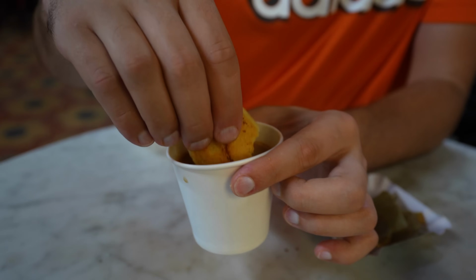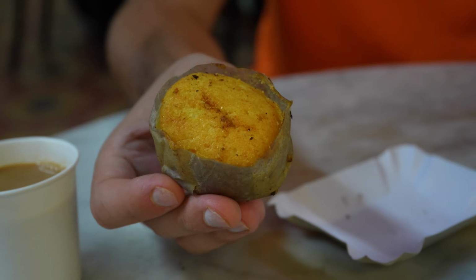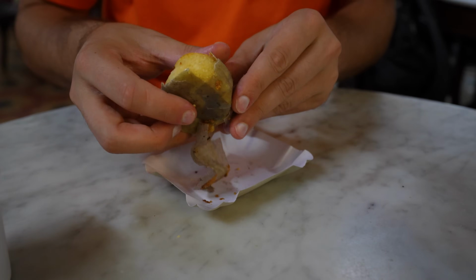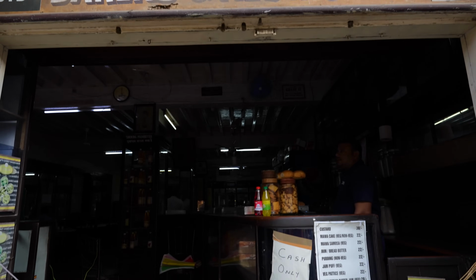Oh, I love the atmosphere in here too. Just gives you that old Bombay vibe. This is definitely gonna go good for a dip. Yum. Yeah, it's got that kind of cornbread grittiness, like a shortbread. So cool in here, love it. Really peaceful too. You can just feel the nostalgia in here. Just imagining how many people have sat in this exact same shop for the last 108 years, drinking the same chai and mawa cakes. Really cool vibe.